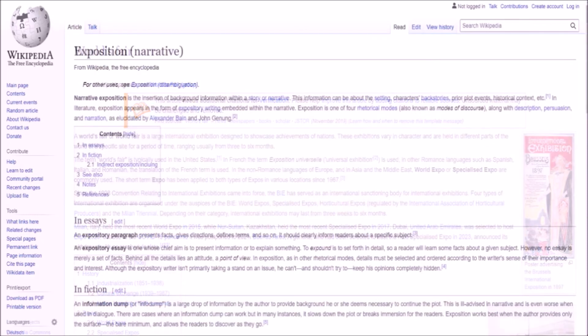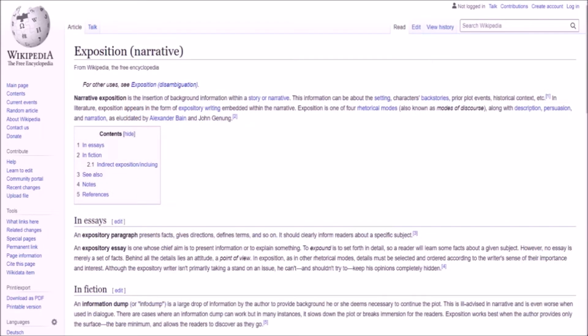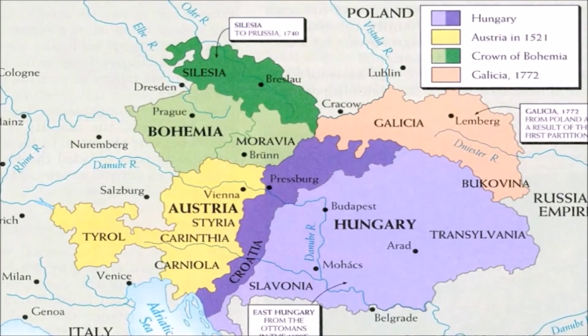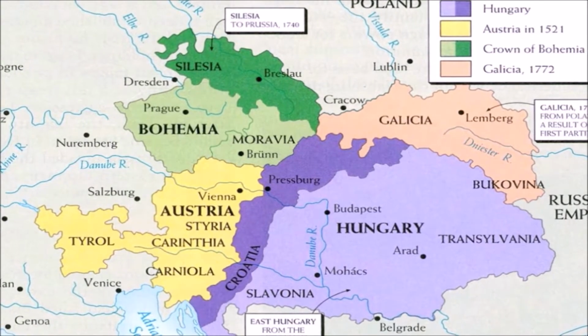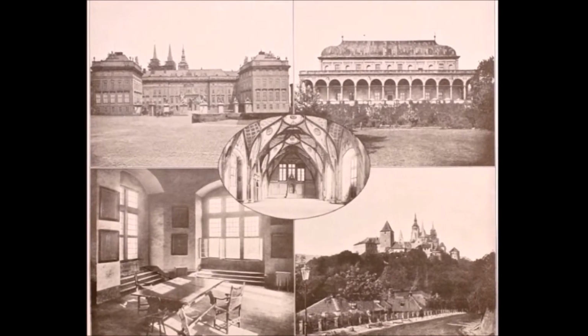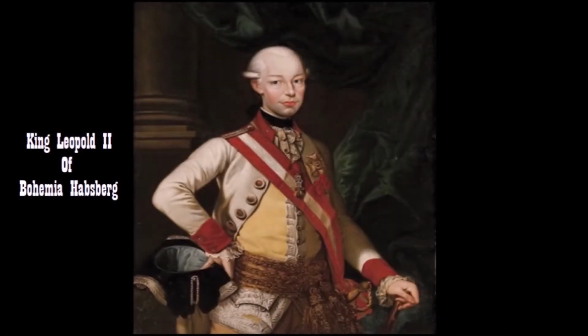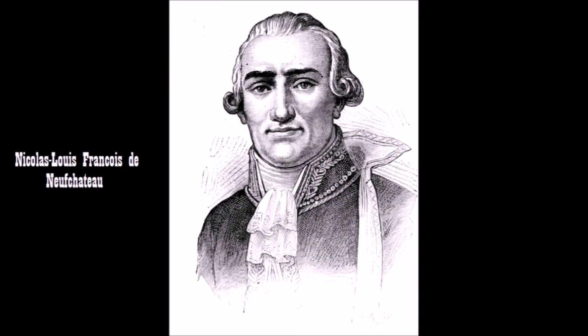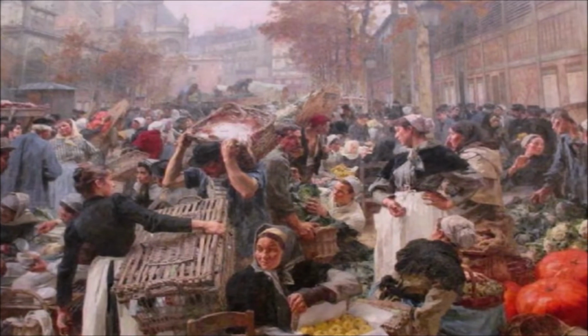World's Fair describes the event in the United States, and exposition is commonly used abroad in other countries, and since 1967, the shorter term expo has been used worldwide. The Bohemia Habsburg Prague monarchy is credited with hosting the very first national industrial exhibition on the occasion of the coronation of Leopold II, King of Bohemia, in 1791, and showcased many sophisticated new manufacturing methods. Nicolas Louis François de Neufchâteau of France is credited for hosting the first public industrial exposition in 1798.